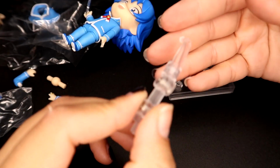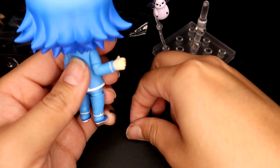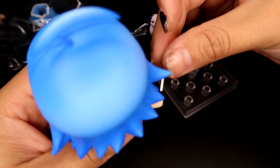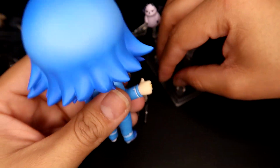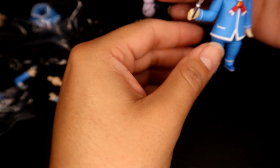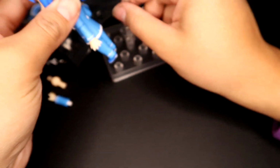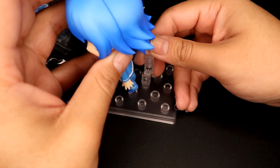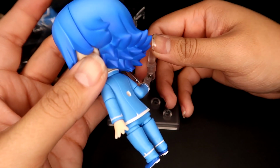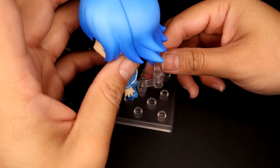Oh, this is different. This looks different than the old Nendoroid stand. Oh, he dropped his knife. Oh, so the knife is removable. I don't know how I like that, because then it's just going to keep falling from his hand. It does feel secure on there, though, but yeah, that's just me and my paranoia. I really don't want to lose any of his parts. I don't think this is a Nendoroid that you could find easily after he stopped selling.